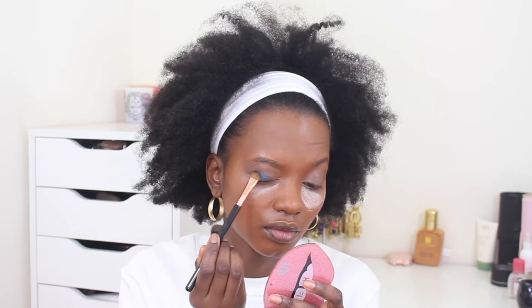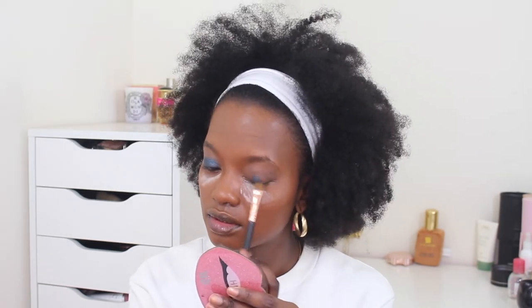Taking the Sigma E55 and this Ilia Quad, I'm going to go in this shade called Pyrite. There is quite a bit of fallout with this shadow, so it's just something to consider when you are applying it.